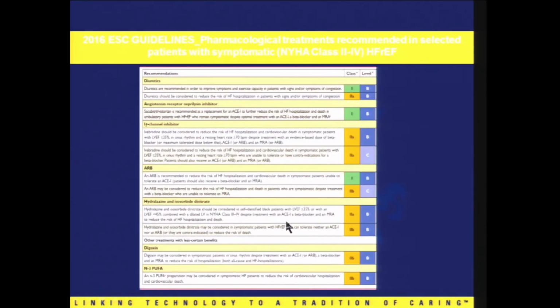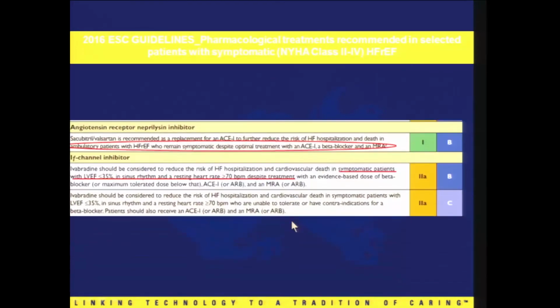So with those two studies, the new guidelines from the European Society of Cardiology recommend that you can add a combination ARB neprilysin inhibitor for patients with reduced ejection fraction who remain symptomatic despite optimal medical treatment. So the trick with this class 1 indication is that they remain symptomatic despite optimal medical treatment. So what they're getting at is that right now it's not a first-line drug.